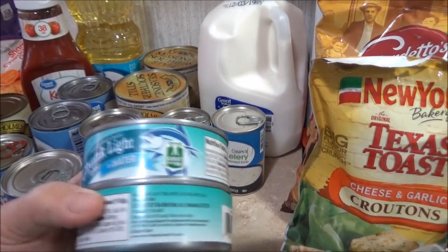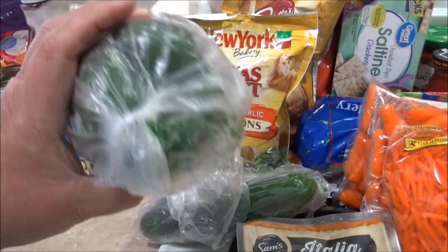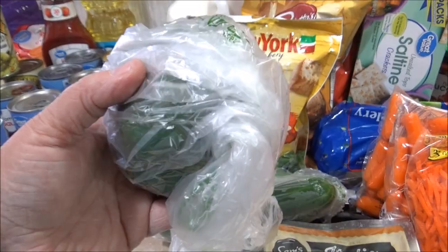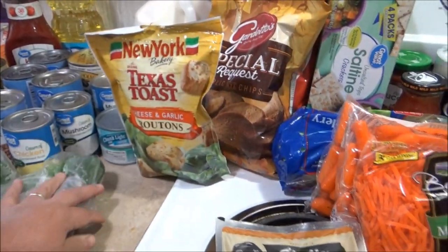Great Value Chunk Light Tuna in Water. I got two cans of those because we still got some in the cabinet, of course. I got me one bell pepper. I got two of these cucumbers, which they're huge. They always are.